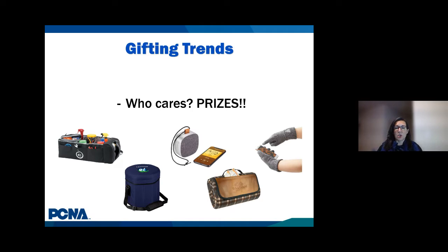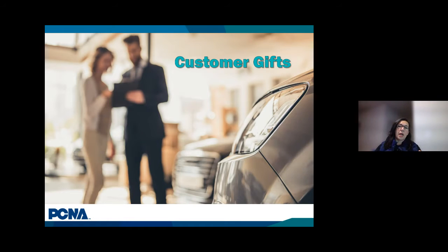So first thing we're going to talk about, we're going to go into different categories, and let's talk about customer gifts. So with customer gifts, a couple of stats to start off with. 57% of consumers who own a promo product report that they've kept some for more than 5 years. And 40% of those consumers have kept a promotional item over a decade.